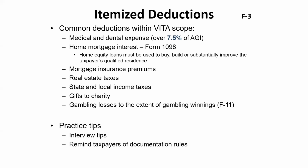Also want to mention that gifts to charity do qualify. And again, if we don't get to the level of itemized deduction, we still can take those as that charitable deduction on the return. So the $300 for all filing statuses, up to $600 for married filing jointly. Do want to remind people that the documentation rules do apply. So we generally take the information given to us by the client, but we're not the ones who have to verify that. That'll be between them and the IRS at some point in time if they're audited.